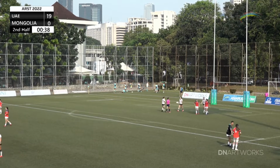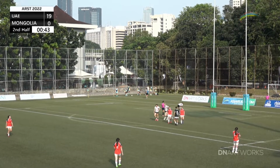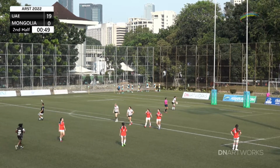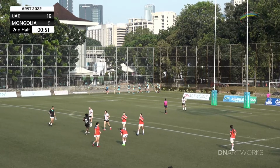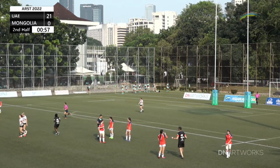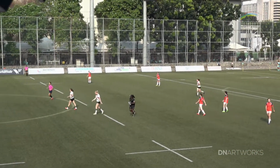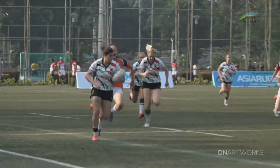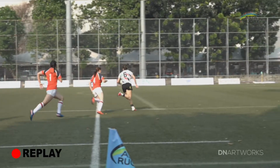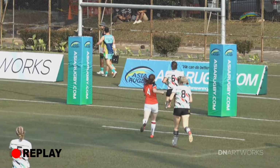Kick to come here for UAE to take the lead out further. The kick is not successful, conversion not successful. The score remains 19-0, and this was a great run from Underhill, taking on the defense, using the sideline, then coming back in, making sure she's safe, and running away with the try.